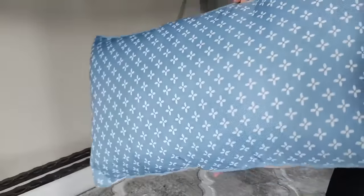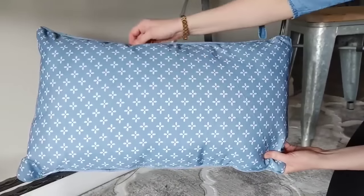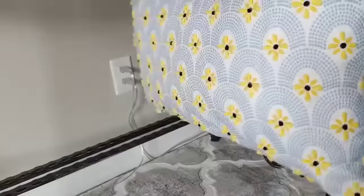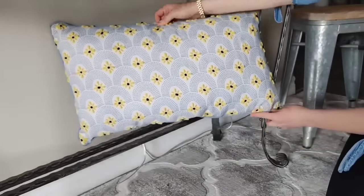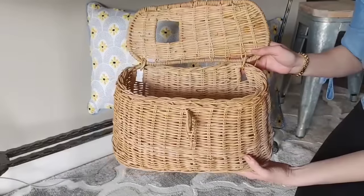I did want to show you guys this really cute pillow. I picked it up from Winners. It's reversible, so you can use it on any side, but I'm going to use the side with the florals. It kind of reminds me of bumblebees, with the flowers with the black center.